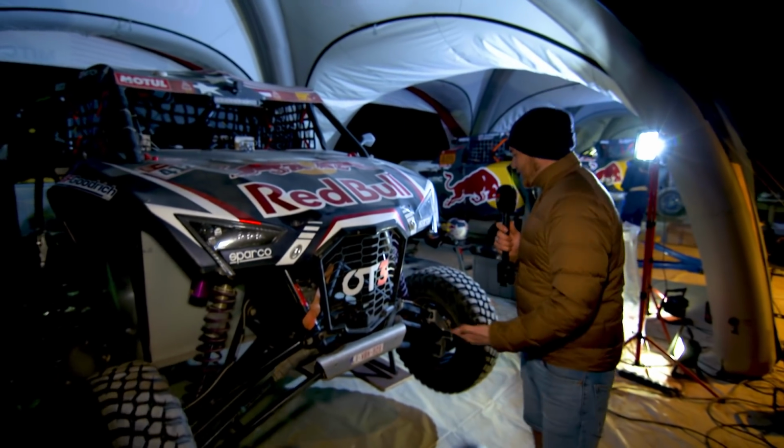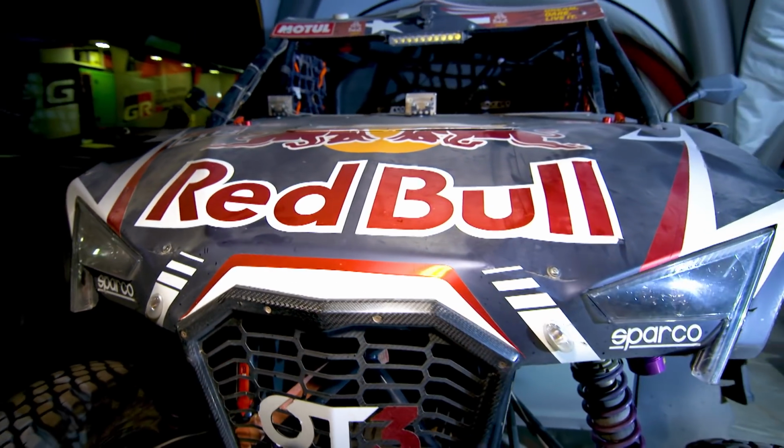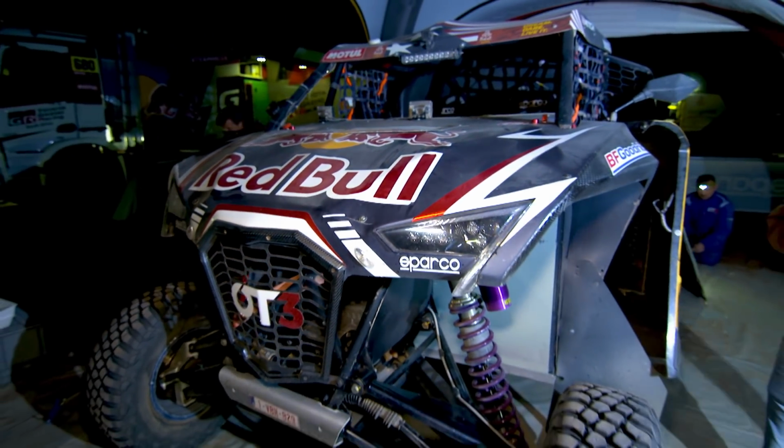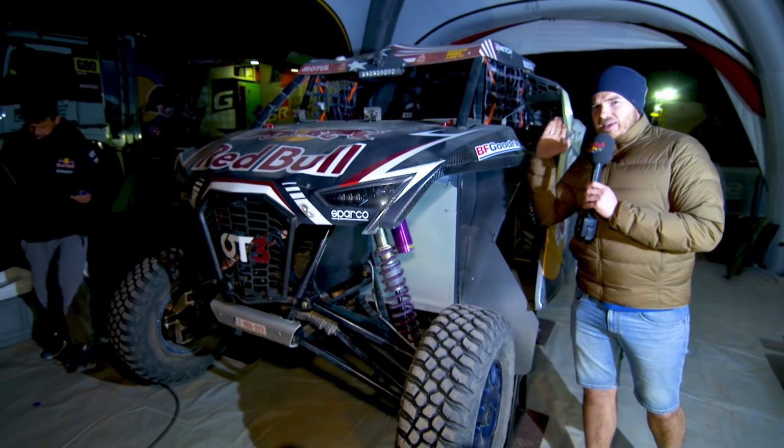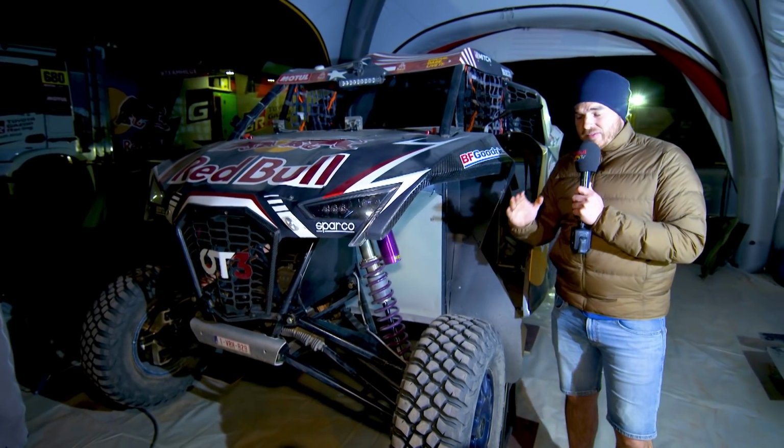One of the vehicles that's got lots of people talking at this year's Dakar is the new OT3, competing under the T3 regulations of the side-by-side class. Let's take a closer look at it. We'll get the simple bits out of the way first, shall we? The whole car, dry, weighs 900 kilos. The body is completely carbon Kevlar. Believe it or not, the entire body weighs just 25 kilograms.